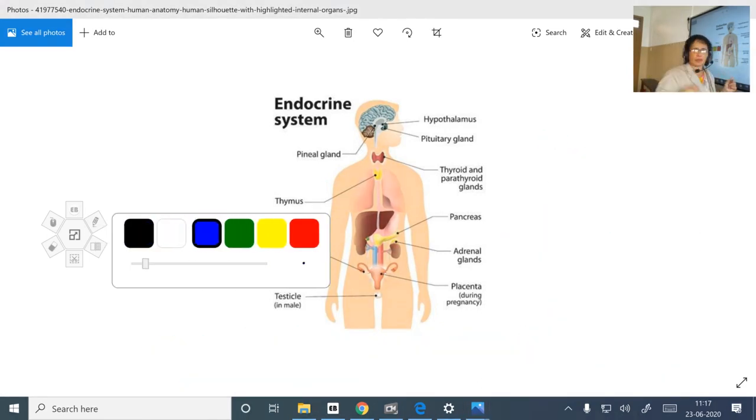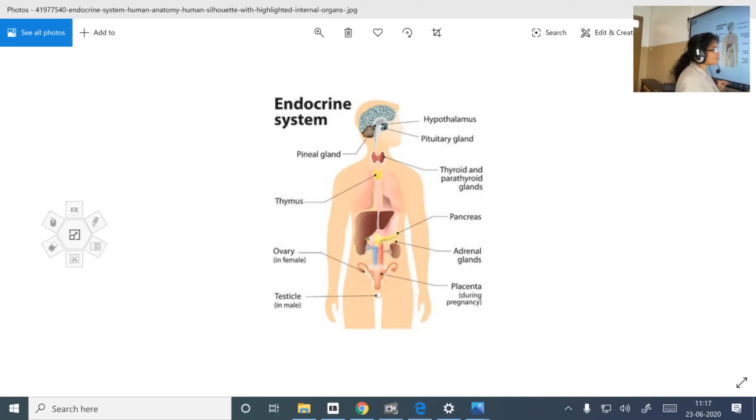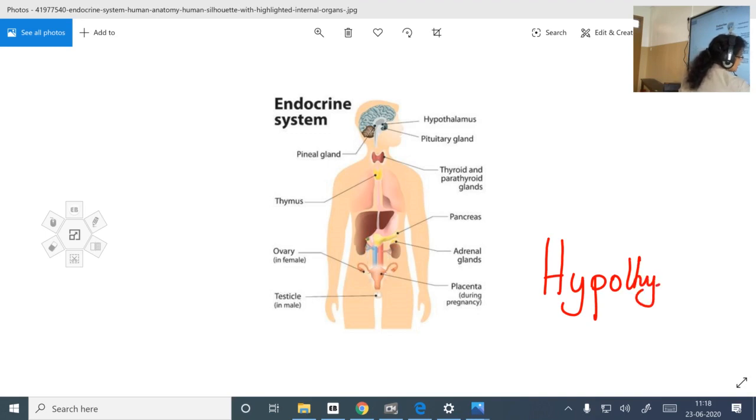And here, children, sometimes autoimmune diseases, where our immune system itself can cause this type of disease. You need not study the reason at all. I am just telling you the terms. You have to understand the terms. The first one you have to understand is, children, hypothyroidism. Hypo means less. Hypothyroidism means, here children, less thyroxine.